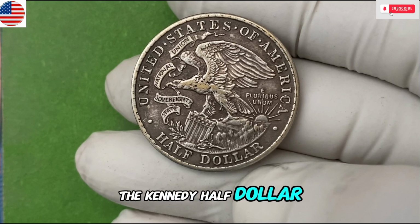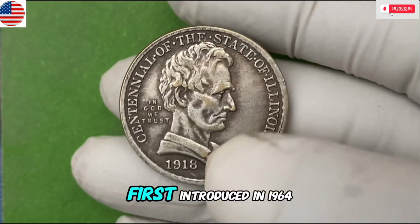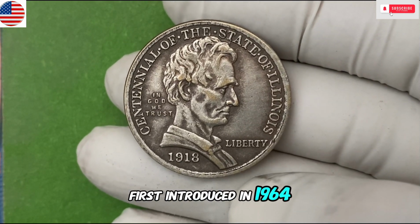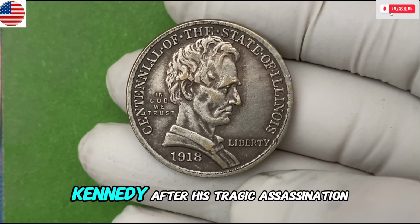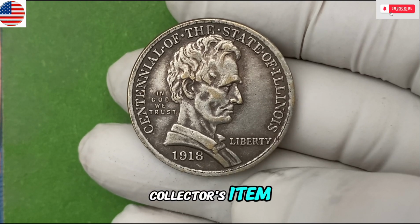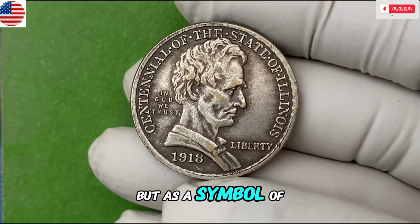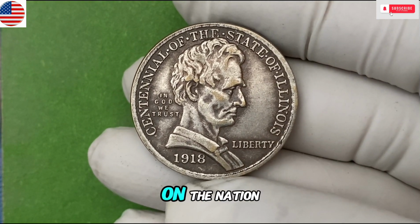The Kennedy half dollar is one of the most iconic coins in American history. First introduced in 1964 as a tribute to President John F. Kennedy after his tragic assassination, this coin quickly became a collector's item. Americans cherished it not just as currency, but as a symbol of a leader who left an indelible mark on the nation.